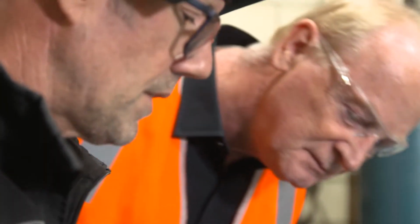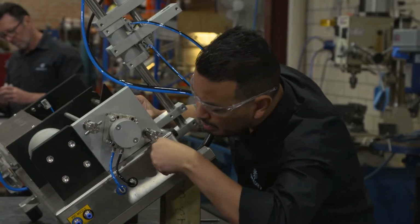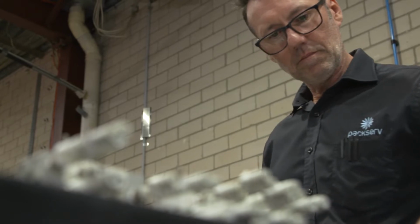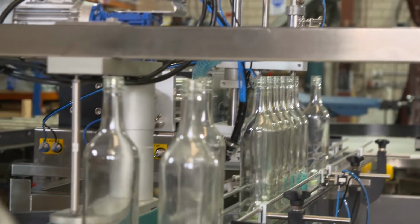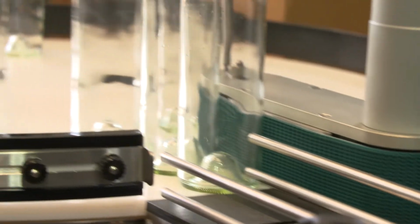Through COVID, demand for Packserv services grew. Businesses that relied on international supply chains faced shipping delays, increased costs of transportation and materials, and long wait times to replace broken parts on imported machinery. The pressures of the pandemic highlighting the need to make the industry in Australia more self-sufficient.